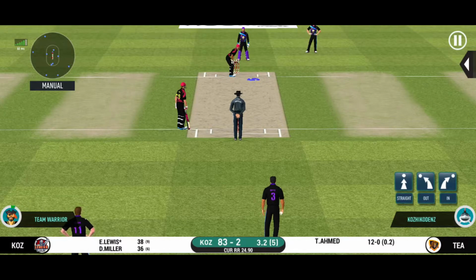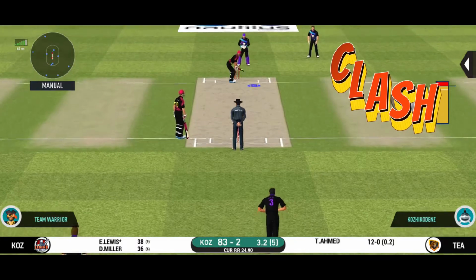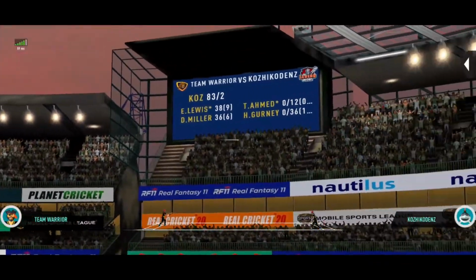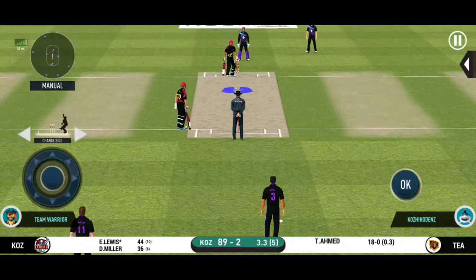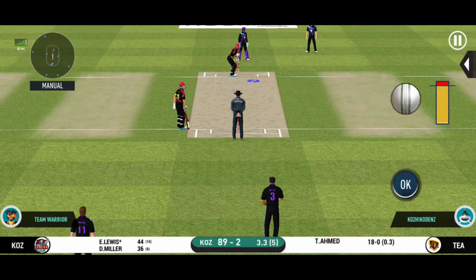Here we go. Wonder where the next one is going to fly. That is six. That is just magnificent batting. He seems to have carried his form from the last match.